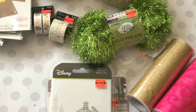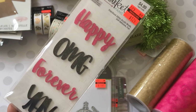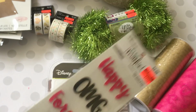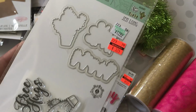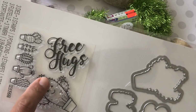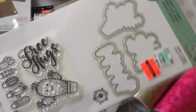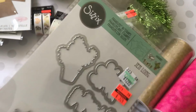All right, moving along, I did find one of these, which I plan on gifting, and I just thought that was really cute, and I've picked this up a few times before. And then I did pick up this stamp and die set, and I just thought it was super cute, and I especially love this little saying right here that says free hugs. I couldn't pass this up, you guys. So I just went ahead and picked it up, and it was only $3.24.